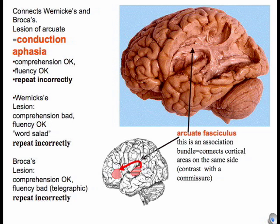Now remember, in a Wernicke's, comprehension is bad because they've lost that receiving area. It's still fluent, and they have the word salad with the paraphasias. Again, they can't repeat either. In a Broca's, up in front there, in the inferior frontal gyrus, they can comprehend, but they're not fluent. And therefore, they kind of have this dot, dot, dot telegraphic speech, but they also can't repeat.